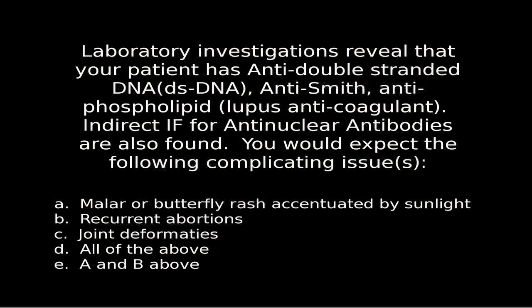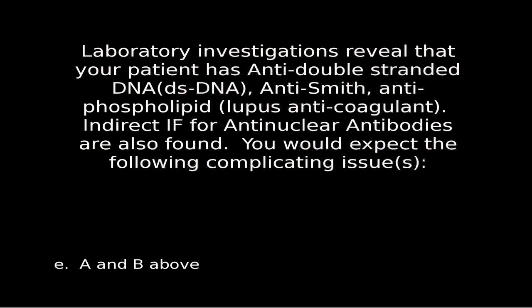C, joint deformities. Joint deformities tends to be descriptive of an arthritis of some type, be it rheumatoid arthritis or perhaps osteoarthritis. So that would not be correct. And D, all of the above, D is not correct. So due to C not being correct, we are left with E, A and B above. So we have malar or butterfly rash and recurrent abortions.